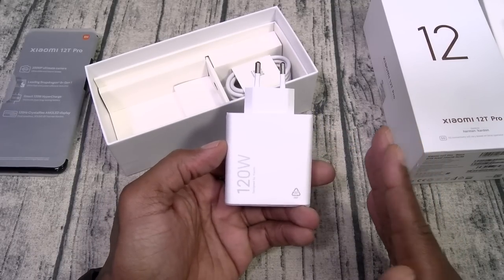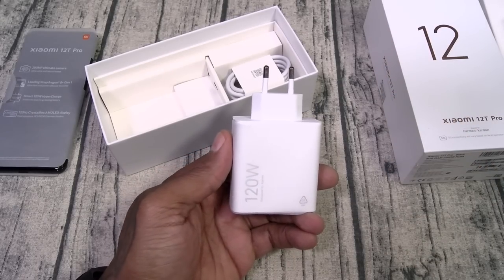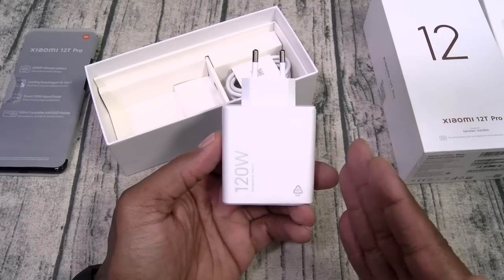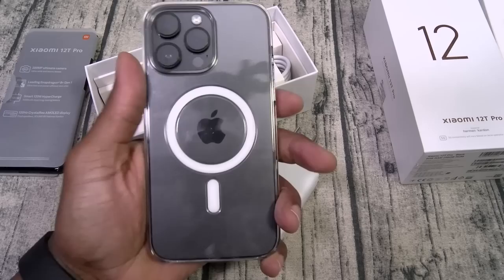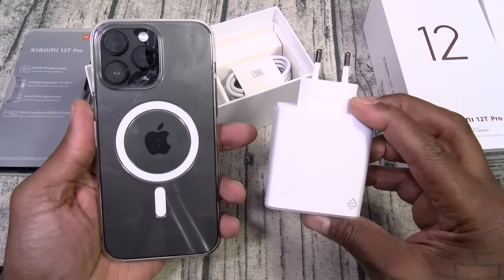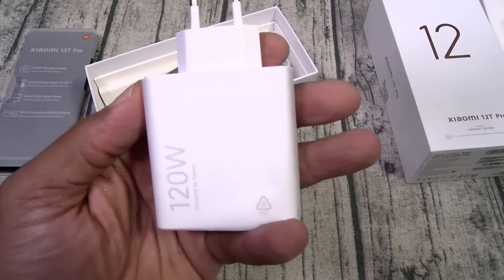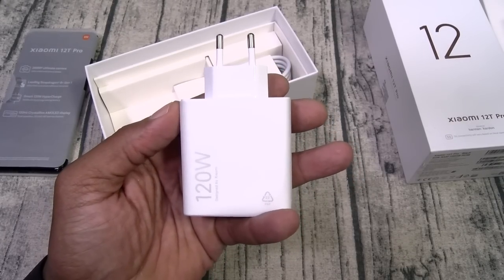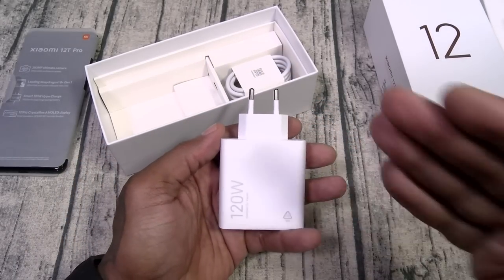Now, I gotta talk some stuff right now, because every time I do this segment of the video, I get the same comment: why are you always complaining about the charger? Let it go. No! I'm not letting it go. If I spend $1,500 on a phone, I want this in the box. Everybody said, just use your old chargers. Your old charger is not 120 watts. Your charger from your Samsung Galaxy S6 and S7 sitting in the closet is not a 120-watt charger.